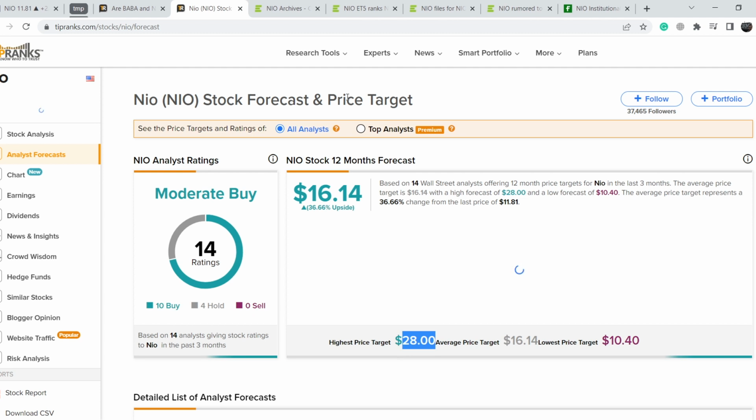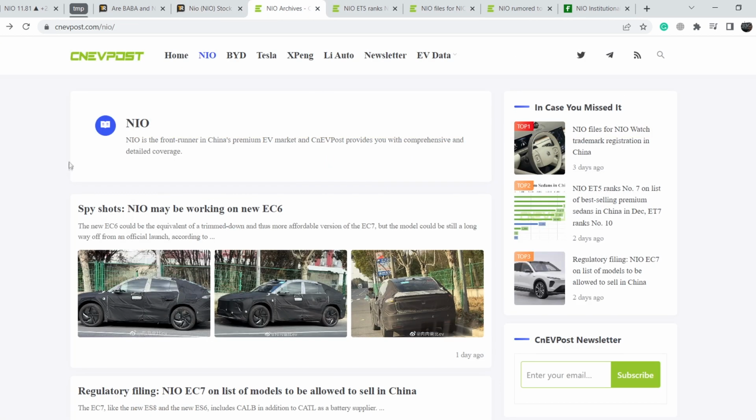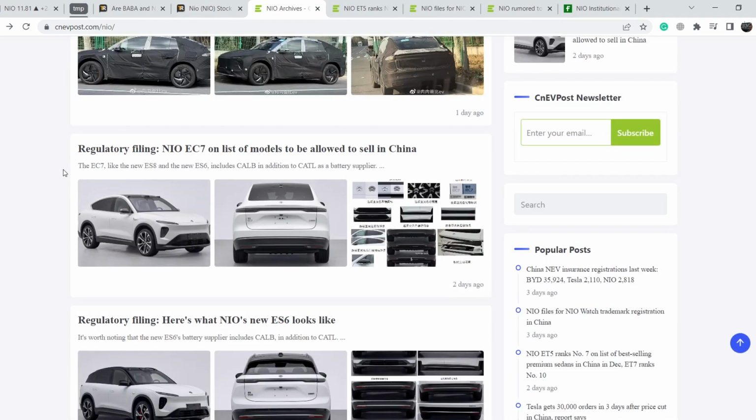And if you take a sneak peek at the news in general, you can find that they are launching a lot of vehicles, and this year will be crucial for them. I covered it in my previous video that William Li said they will present at least 5 new models in 2023, which will be a very good fundamental catalyst for the long term for NIO.